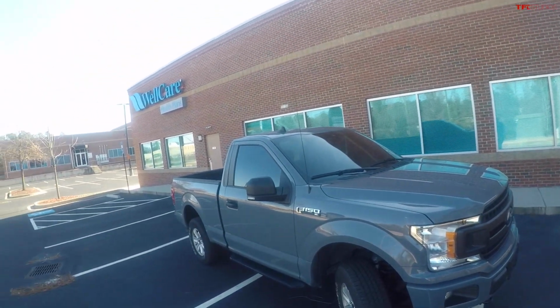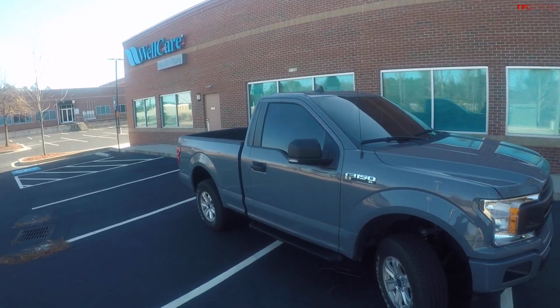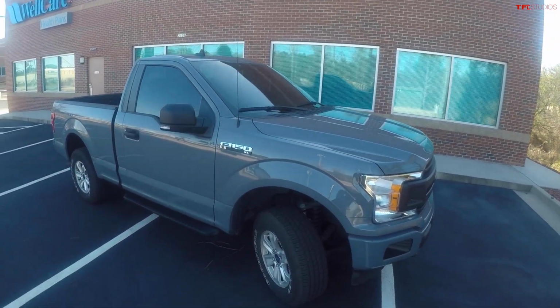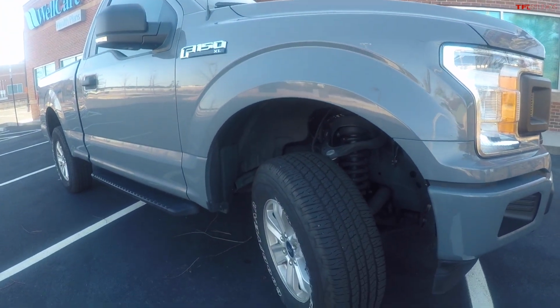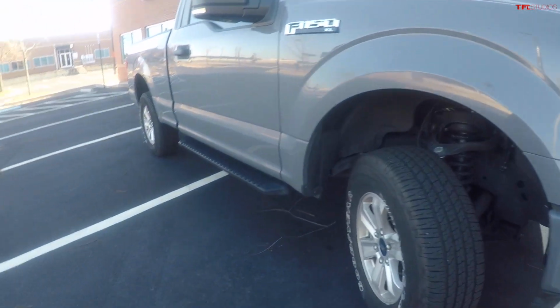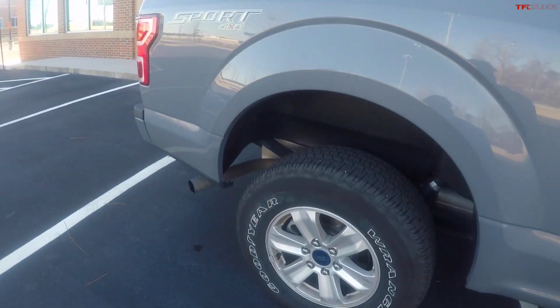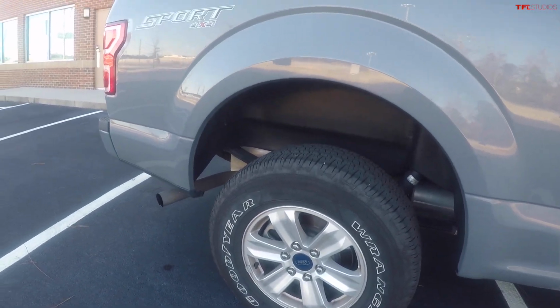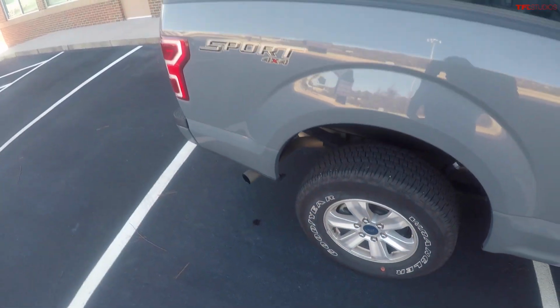So it's obviously a regular cab short bed, 4x4 tow package, but what I've done to it so far, I've added the Rough Country 2-inch spacers up front to give it that more level stance. So I've been happy with that so far. I've also added the Husky wheel well liners, so that kind of gives it a better look, easier to clean, all that kind of stuff. Not a big deal.